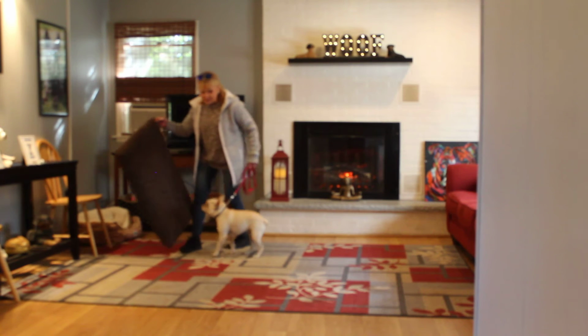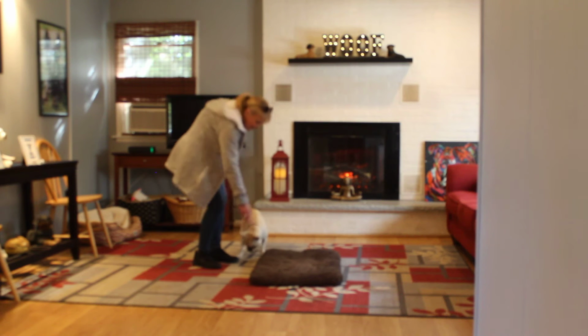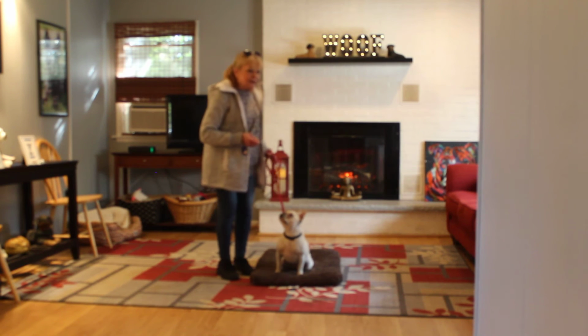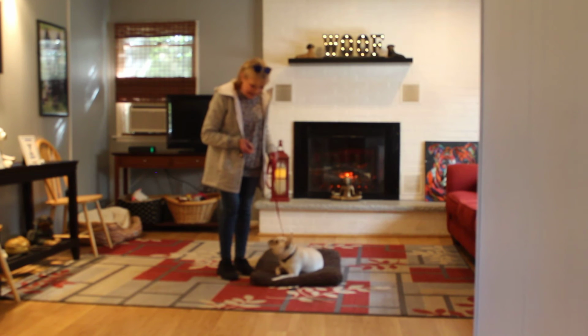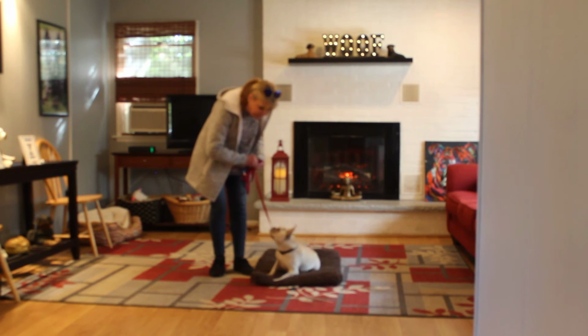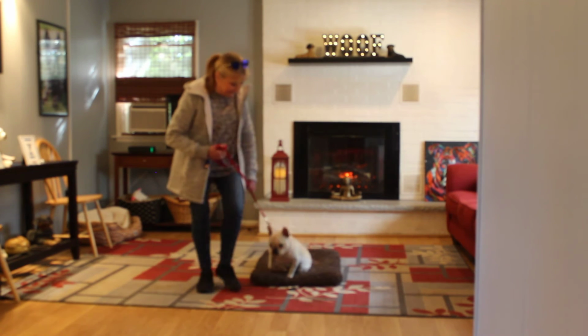Now the next commands that we're going to be demonstrating for you are a series of down commands. Get on your mat. Poppy, on the mat. Come on. Sit. The first is the down from a heel position. I think she knows what the mat is for. And that's one thing that I would recommend, that you get her a little mat or something that she knows that when she gets on that mat, she's going to lie down. So I'm going to give her a treat just for getting on the mat and lying down, but I'll demonstrate the command for you. Poppy, heel.